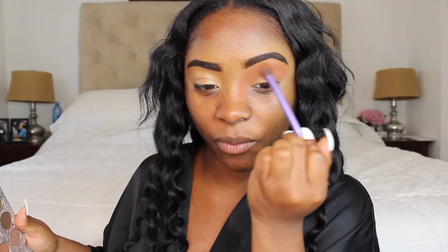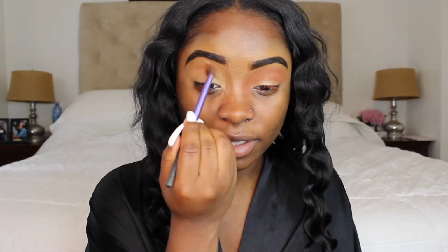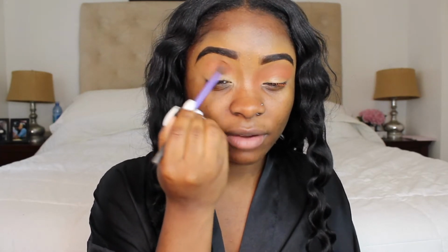I'm still trying to decide if I want to add a third color or just do two colors, but I also don't want to build it up too much to where it looks pinkish. With this brown, it's a neutral nude brown, but for some reason to me it comes out as a pink, and I don't want that. I just wanted a brown. So I'm just gonna quickly do the other eye. This is the only brown neutral color that I really like from this Top Beauty eyeshadow palette.